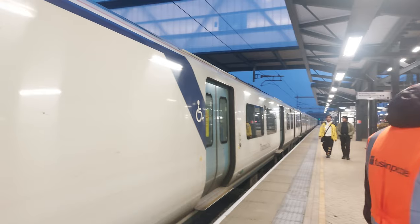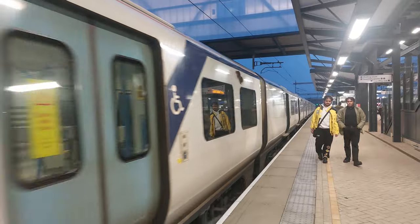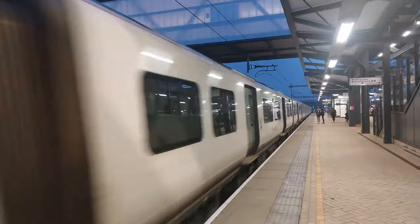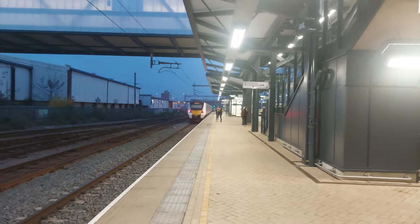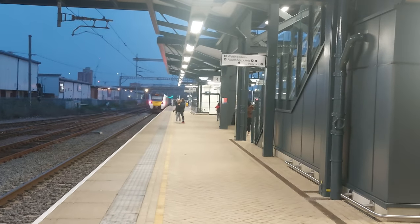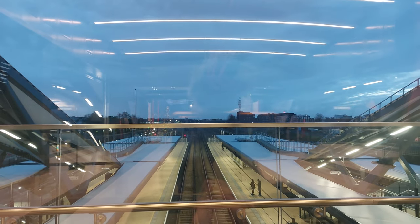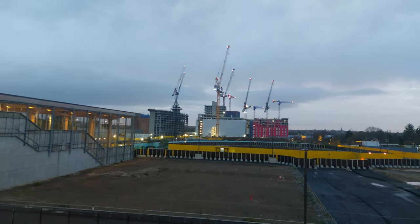And as everyone barrels off that train, we are now back at Brent Cross West, and it's a bit lighter, so I get to have another quick look around. So I didn't spend too long looking around, as I had already done quite a bit earlier, but it was nice to see everything again in the daylight, including being able to see the main development itself a bit clearer.